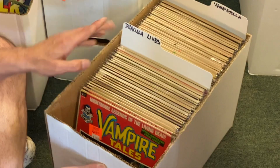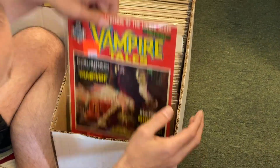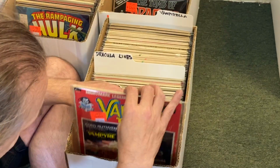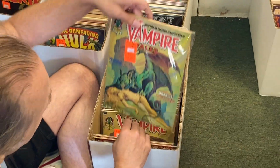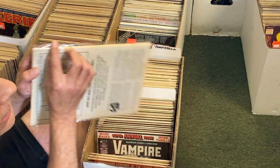Definitely. All right, so let me get the vampire stuff. Vampire Tales. So these are cool. Vampires. #1, $15 seems cheap. Look, that's Frankenstein the Monster from Hell as the vampire. Yeah. See? We know. There it is. There's the first appearance of Satana. Satana! All right, let me show you this story. It's a really good story.